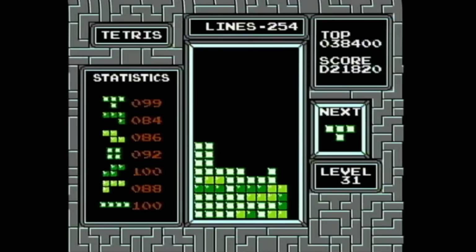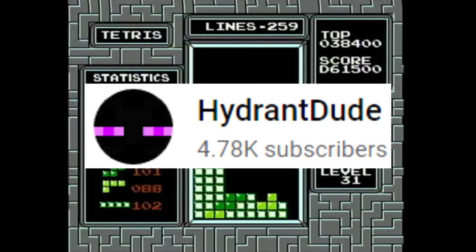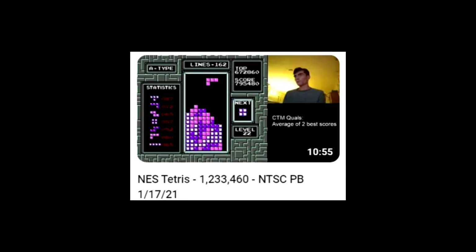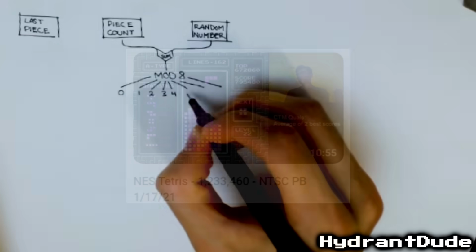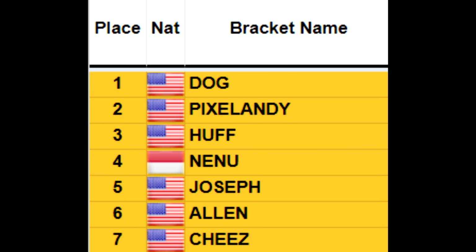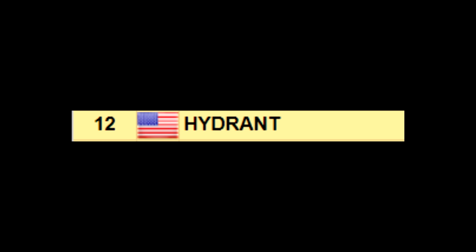However, in a surprise to most of the community, a player named Hydrant Dude moved into 2nd place right behind Cheese. Hydrant Dude was more known for his contributions other than his gameplay. He'd made numerous ROM hacks of Tetris, and later published videos explaining the game's code and inner workings. Beyond that, he was also a good player, but not usually considered one of the absolute best in the world.